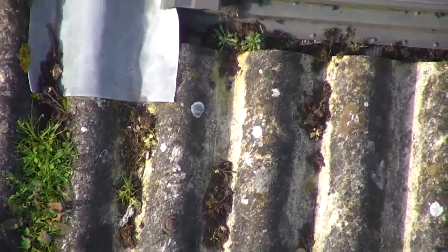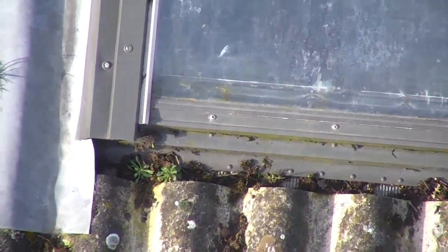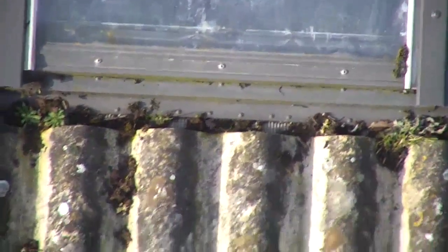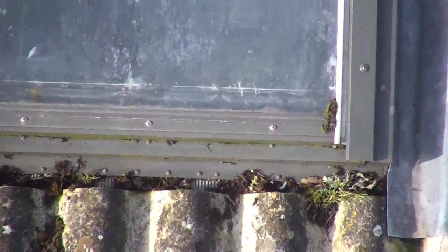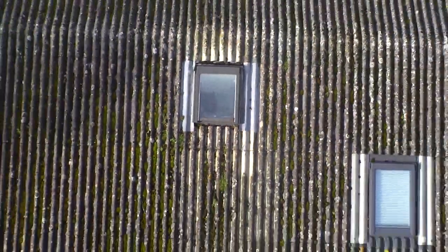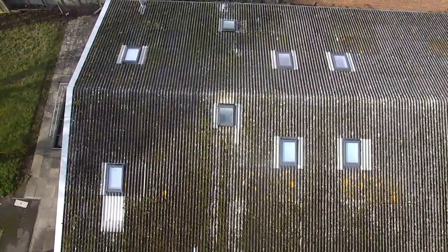Now, what's really interesting about this is the guys who own this building. We were actually doing a demonstration of how the drone worked and how the camera was used. They weren't aware of the problems and the ingress that they were finding, and they were actually having leaks on this roof. So it was really interesting to stick a drone up and show them exactly what they were missing. I think there were some difficult conversations to be had after I left. But yeah, as you see, even at that height, you're still going to get some fantastic imagery.